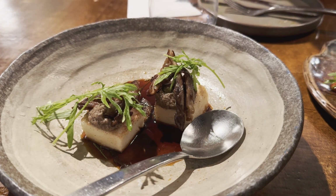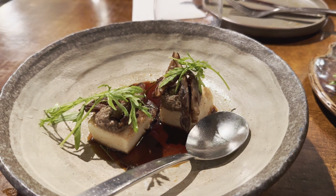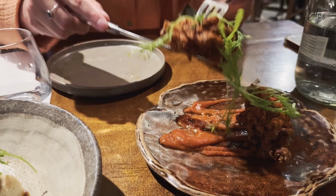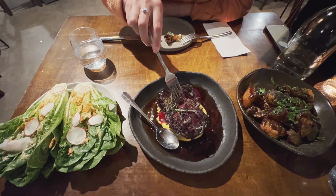The last entree was silken tofu. Comes with the ginger mushroom puree and a mirin broth. Super packed full of umami. There was also a sneaky favourite of mine, which is the fried chicken. It's just so simple but done perfectly. We were feeling really full as we moved into our mains.